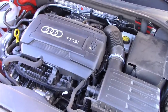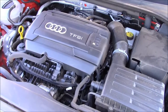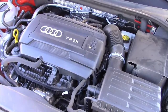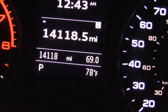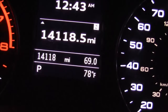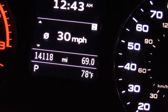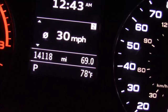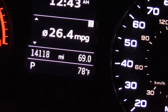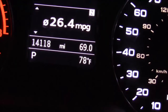We're going to be racking up a lot of miles to get the real-world fuel economy on this engine, rather than going by the EPA mileage that's rated on the window sticker. In fact, we have some figures to show you from last night. Amazingly, in 14,118 miles of driving, the secondary trip odometer has never been reset, so it gives us a good idea of real-world gas mileage. It shows here that the average speed was 30 miles per hour during that time, which means heavy city traffic. And that's 26.4 mpg in 14,118 miles of driving.